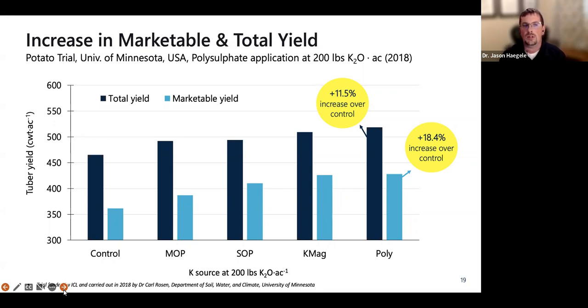So you think about polysulphate, it's 14% K2O. The actual amount of product would be a large amount of product, about 1,400 pounds per acre, which is definitely not a recommendation that we would suggest. But what this study shows is that as we move from MOP just containing potassium to SOP containing sulfur, we see an increase in marketable yield. And then as we move into multi-nutrient sources like K-Mag or polysulphate, we continue to see those increases in total yield and marketable yield.